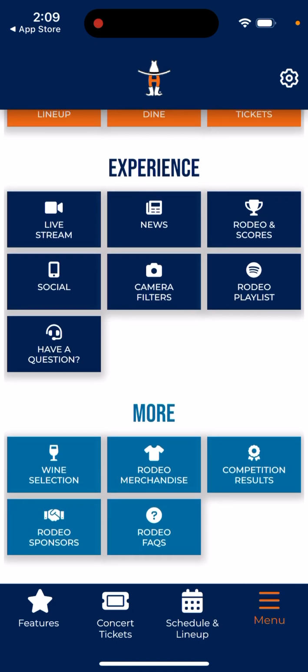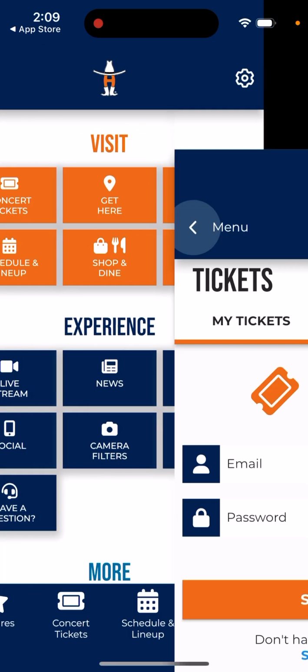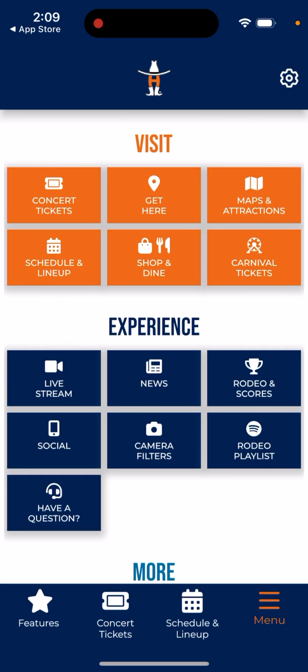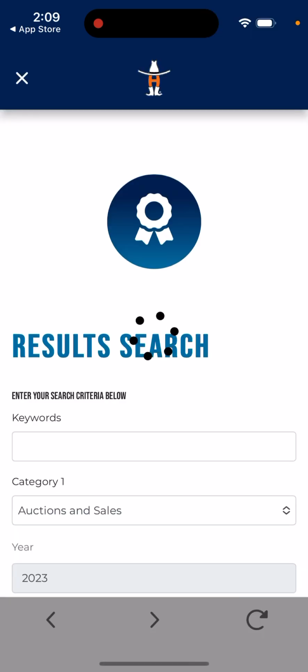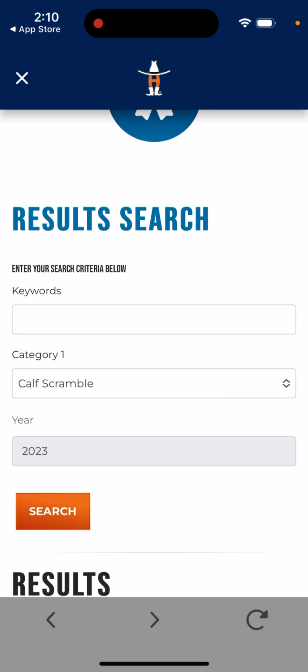And there is a menu, which you can visit, and then you can see all of the different options here. You can see the map, and you can get tickets. You can see where you can shop and dine. You can also add some camera filters and experience live stream. So there are some live streams, and then there is also a Spotify playlist, wine selection, rodeo merchandise, and competition results. You can also see them here. You can see the criteria, category, and then you can see the results.